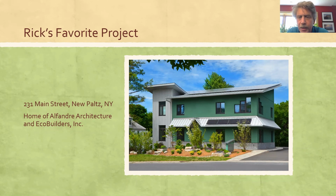The building is LEED Platinum. We opened in May of 2014, and we were certified LEED Platinum in 2015, and then recertified in 2019. And then at the beginning of this year, we got our LEED Zero Energy and LEED Zero Water. So the building generates more energy than it uses on an annual basis.